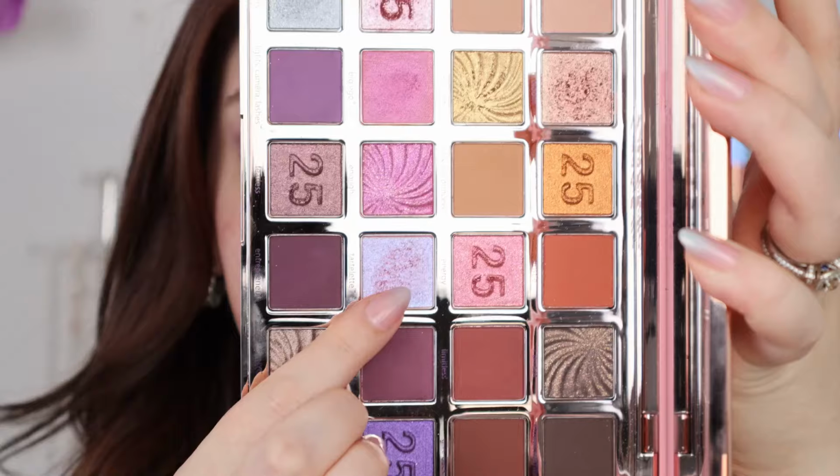Okay, now I'm gonna go in to Tartelette. This one right here. And I want to pick this one up on a finger. Look how pretty that is. Yeah, that's really pretty. Okay, and then from there, I want to grab the tiniest little bit of Fearless on a brush because I just want to use it to sort of mesh that really bright purple into the outer corner. And I'm just using the littlest bit. Yeah, I like that. Okay, same thing on the other side.